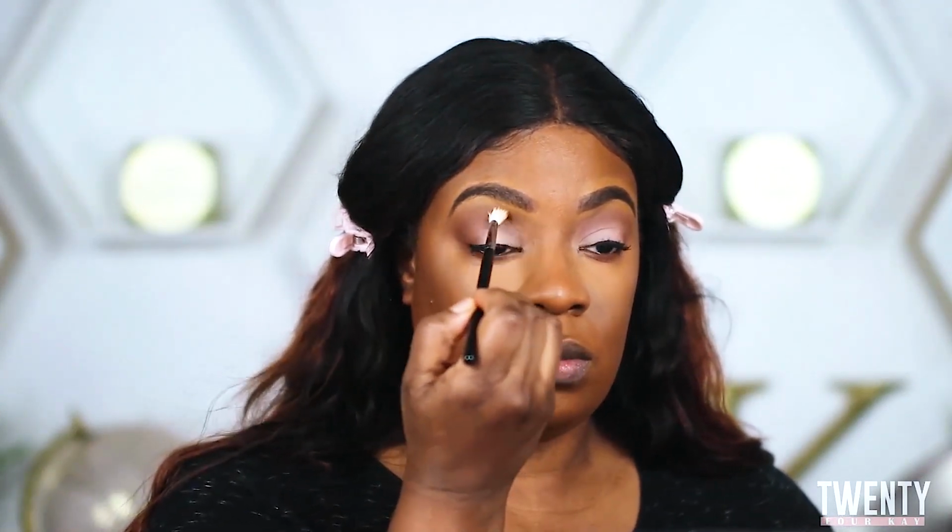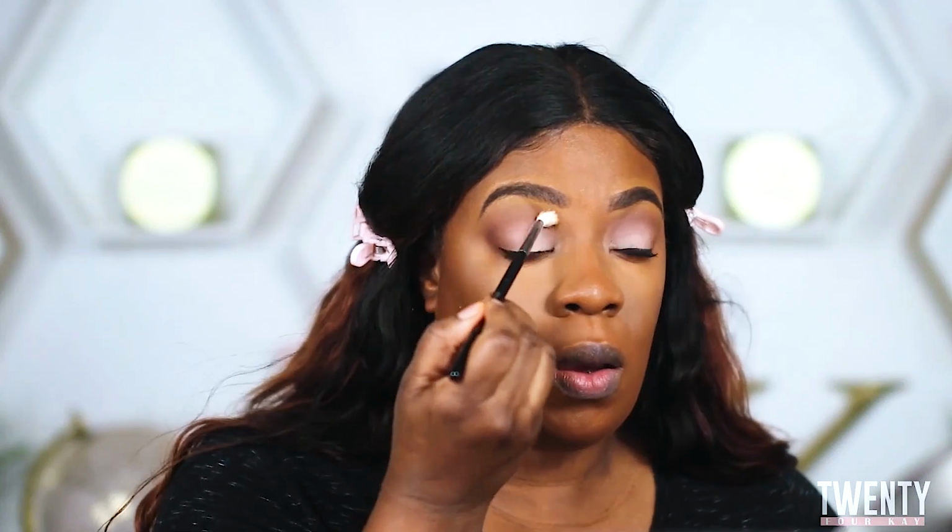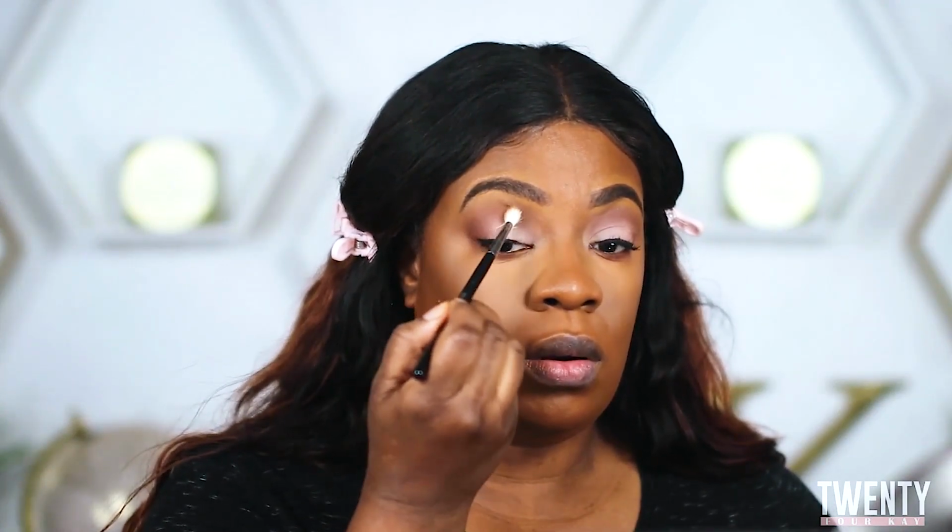So what I'm doing here is going back in with a fluffy brush. I just want to make sure my transition color is nice and blended out. I have not added any more color. I'm just still using the shade, the color that I placed on my lid when I originally started.